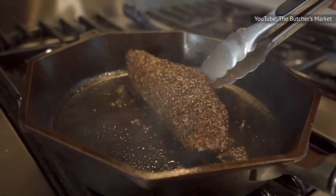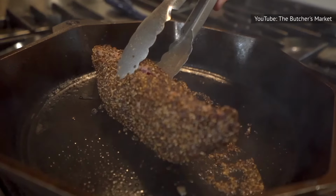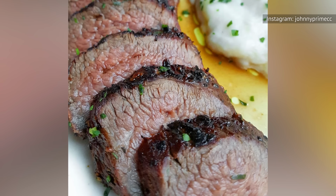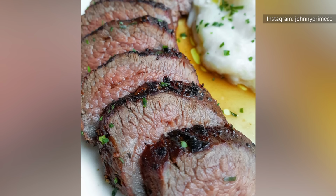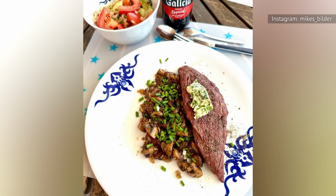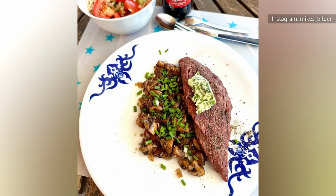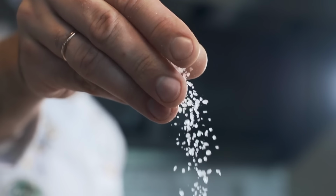If you're using shoulder petite tender as a substitute for filet mignon, chances are you want to grill or sear it. Bear in mind that if you're a serious carnivore, you won't be able to source a huge hunk because teres major is a small cut, often around 10 ounces. Since it's so lean, it's wise to season it with salt a little further in advance than you might otherwise do with other cuts. We recommend around a day or at least a few hours.